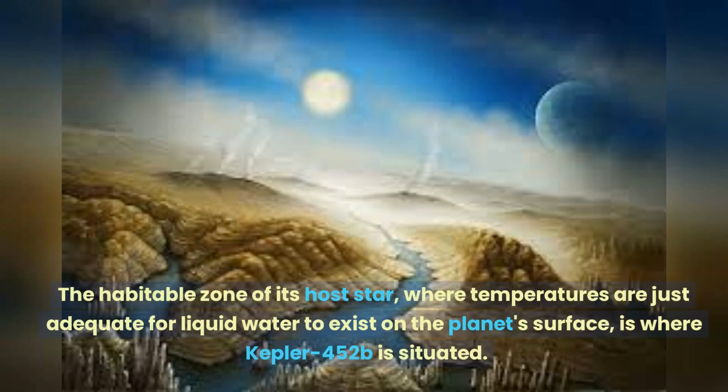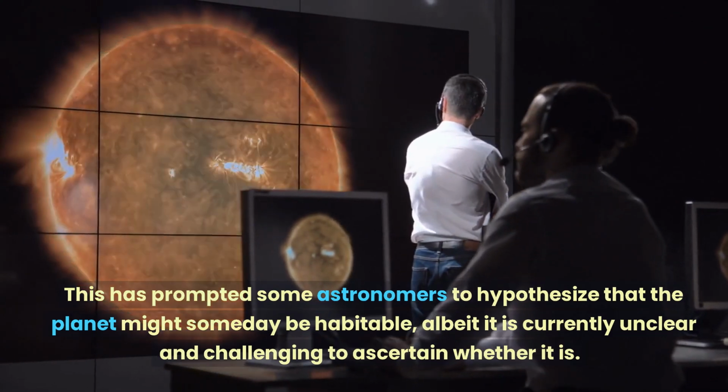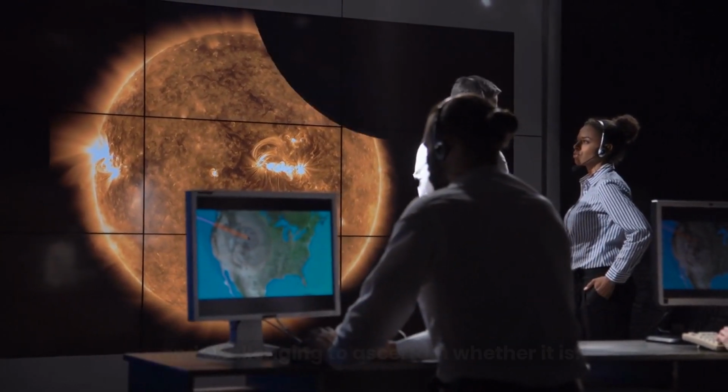Kepler 452b is situated in the habitable zone of its host star, where temperatures are just adequate for liquid water to exist on the planet's surface. This has prompted some astronomers to hypothesize that the planet might someday be habitable, albeit it is currently unclear and challenging to ascertain whether it is.